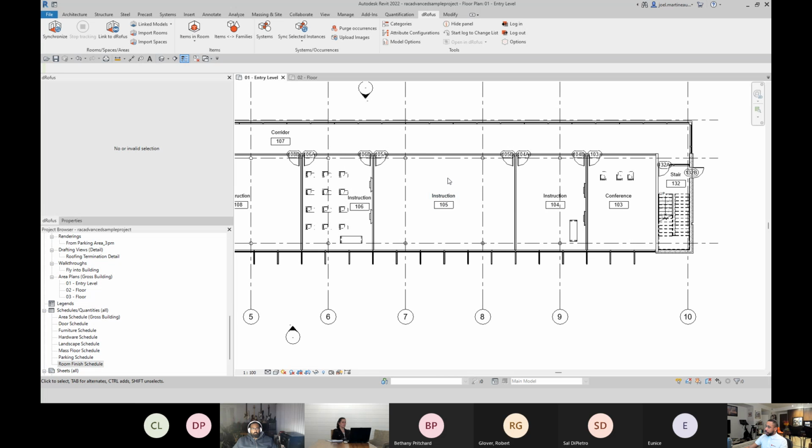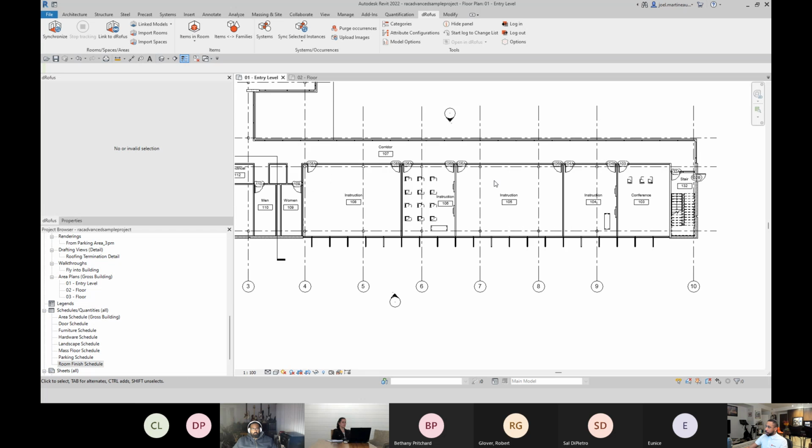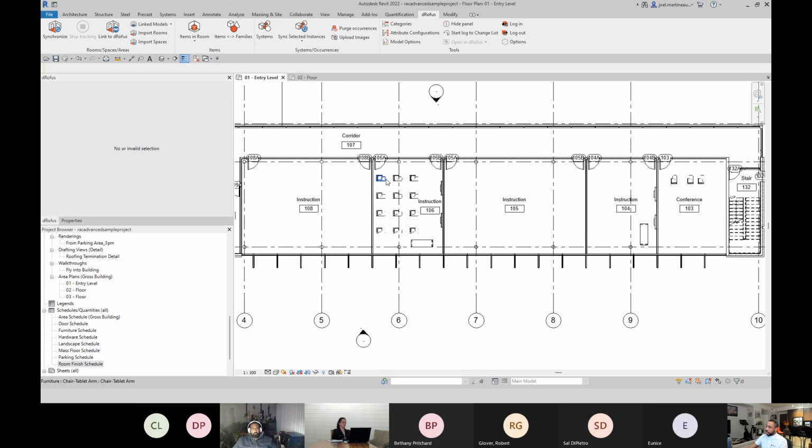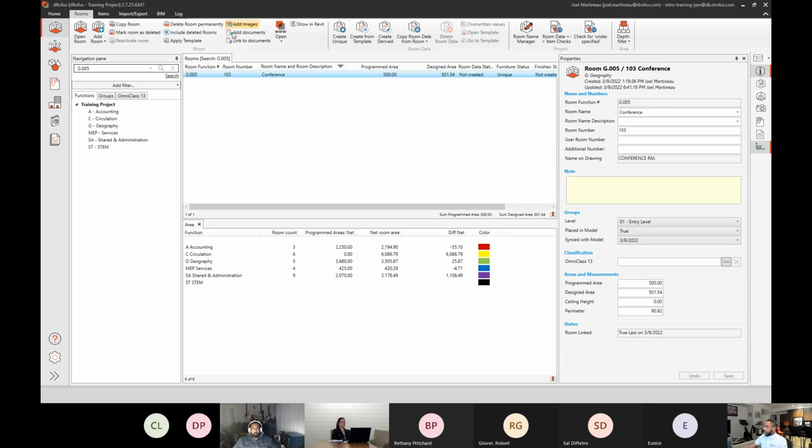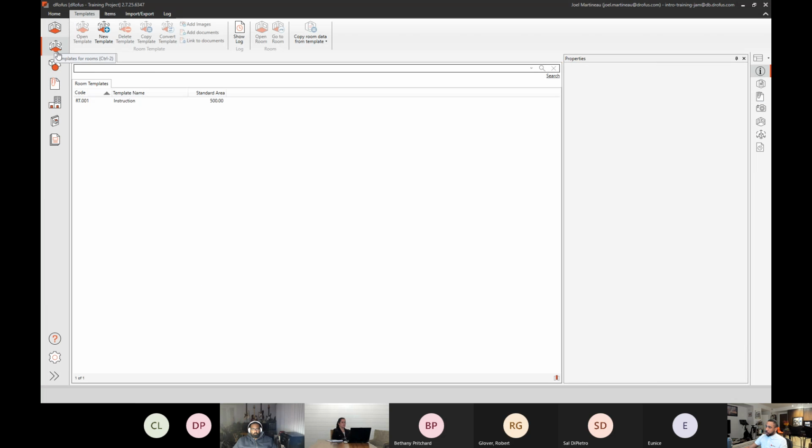One thing I'd also like to mention here is that earlier, as I mentioned, we can do something with templates. So you can see that I can start to build the requirements for each room on a one-to-one basis. But because I have a lot of instruction rooms inside of this project, I can actually create a template. And so if I go back to the DRofus client and I take a look at our templates module, you'll see here that what we can do is start to build templates. So in this case, I built a template for instruction rooms.